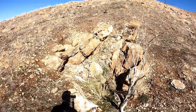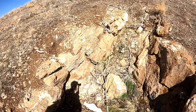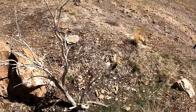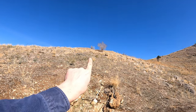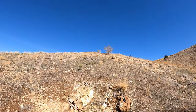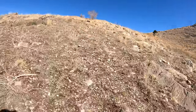I didn't actually know this was here. Someone kind of just did a little sampling. There wasn't much, just this little pile here. But what we want is right there. You can see the mine dump. Looks pretty decent. So let's get going.